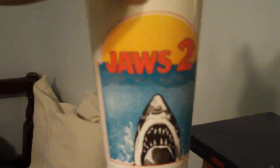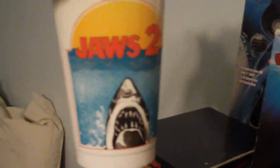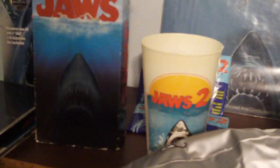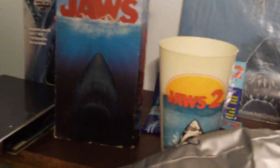Okay, and then my prized possession. Take a look at it a little bit. My Jaws 2 Collector's Cup from Coca-Cola. I just got it for about $25, the running price for it. Right now, I believe somebody told me it was about $185, so we got it for quite a bargain.